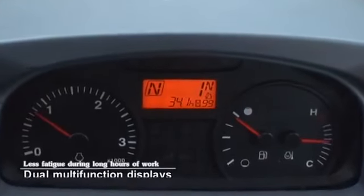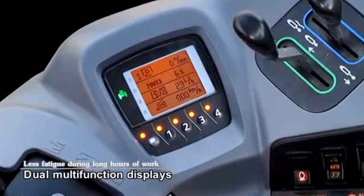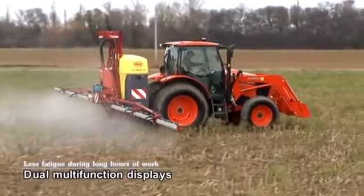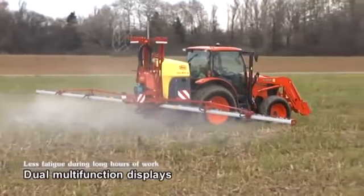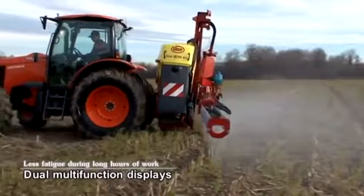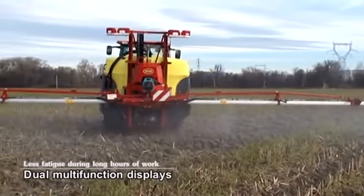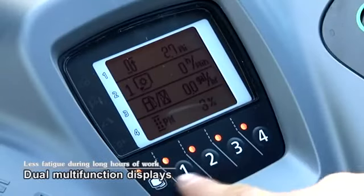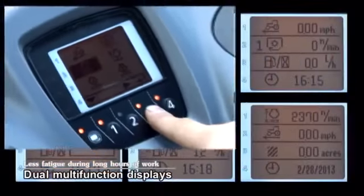LCD displays on the front meter panel and right side enable conditions to be checked at a glance. With both front and side displays, the operator can check conditions with minimal eye and body movement, reducing fatigue during long hours of work and increasing work precision and efficiency. The settings on the side monitor can be easily changed at the touch of a button to suit the type of work and operator's preference.